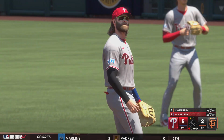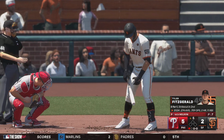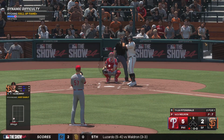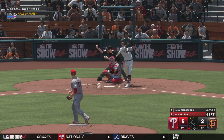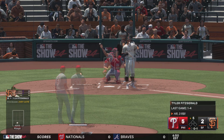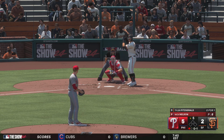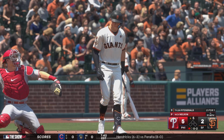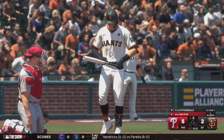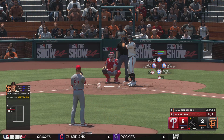Second baseman, Tyler Fitzgerald. Here's a speed threat, Tyler Fitzgerald. He was a strikeout victim his first time. Swing and a miss as he was out front that time. This is the zone, and he gets him to chase. Man, 91 on the slider right there. That's a hard one. That's a low-end fastball for some pitchers.